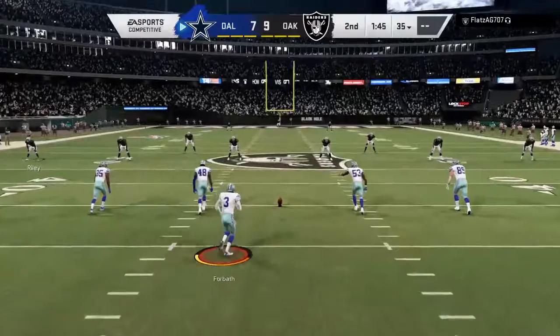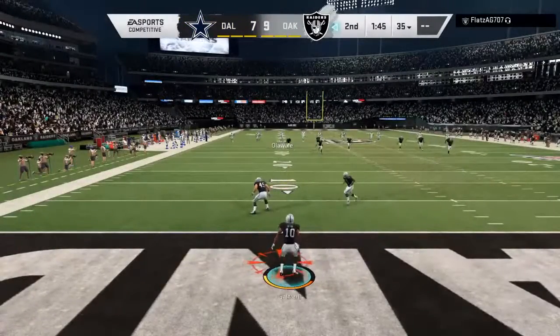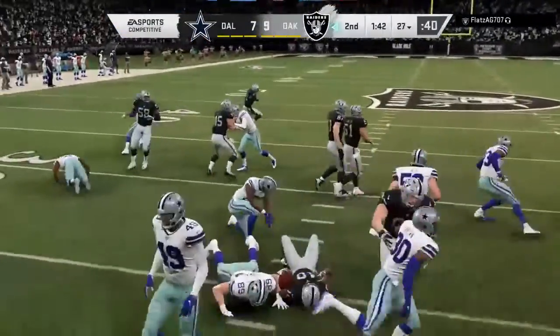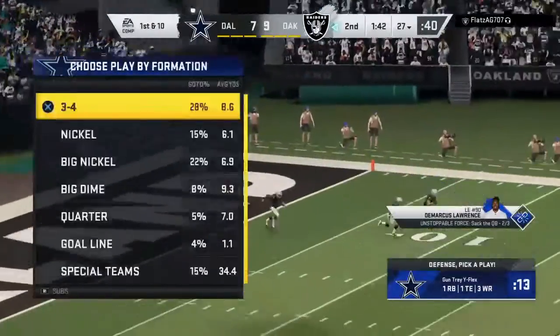Forbath to send it away now following the touchdown. This fielded a few yards into the end zone. And this return nets positive as he gets past the 25 and up to the 27-yard line.